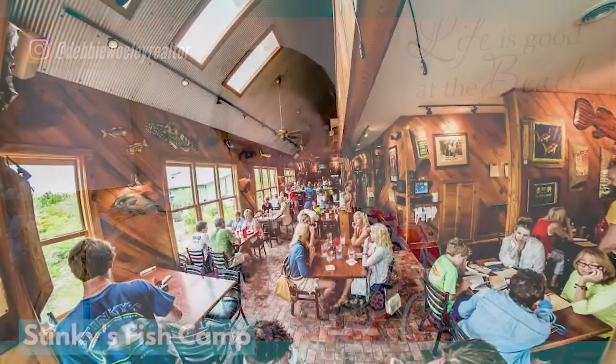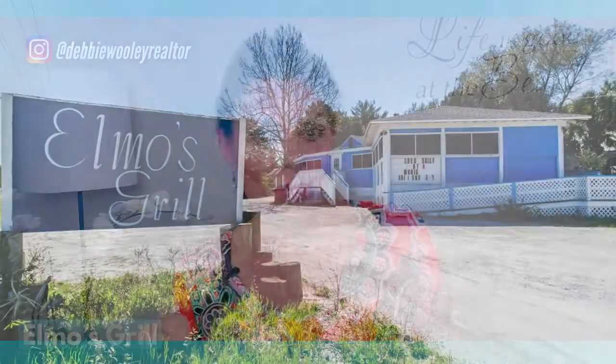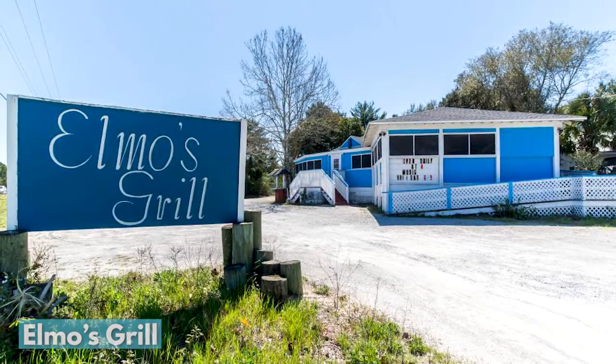And then there are some great restaurants. So you have Stinky's Fish Camp, which is the most popular restaurant there. And then a little further down, you have Elmo's. So Dune Allen is a great place to go with no commercialization. They don't have shops and they don't have retail, they don't have any of that stuff. Great restaurants, great beach houses.